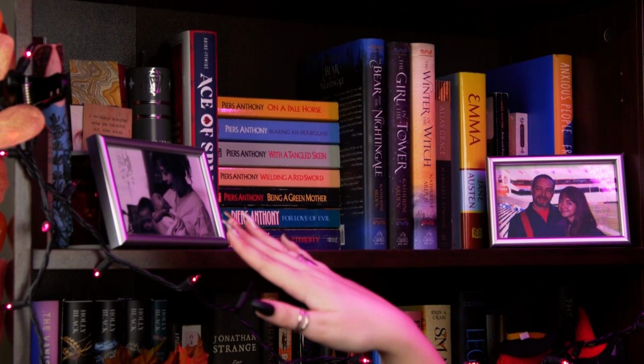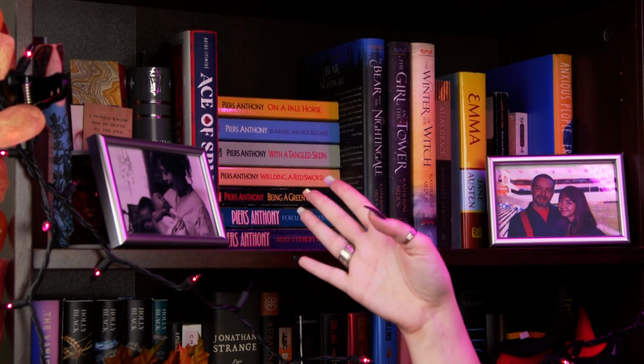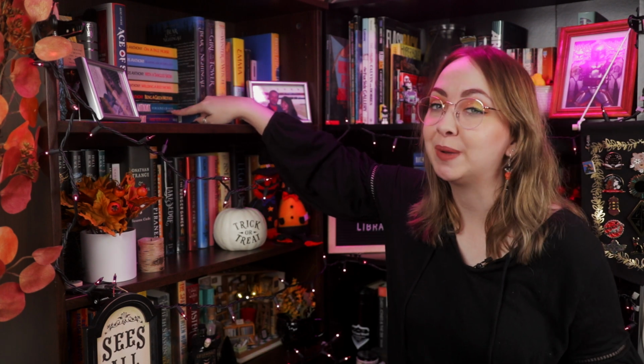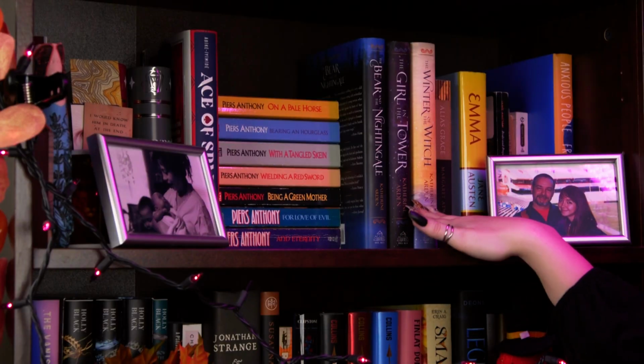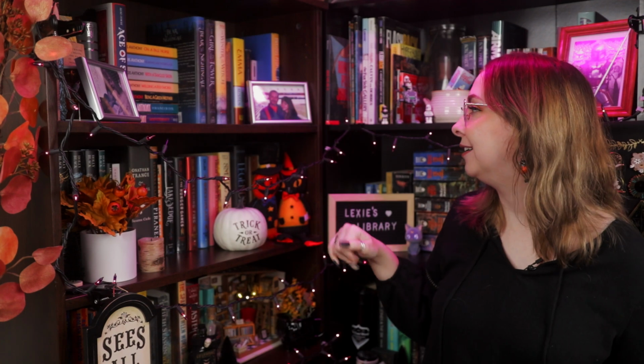So let's get started. On this side, we have books by authors whose last names start with A and B. So we have Ace of Spades, that's a newer book. I have the complete Incarnations of Immortality series by Piers Anthony. Let me know down below if you've read that series, because I've come across very few people who have, and I would love to talk about it. As well as my Bear and the Nightingale series by Catherine Arden. We also have a couple Jane Austens back here.